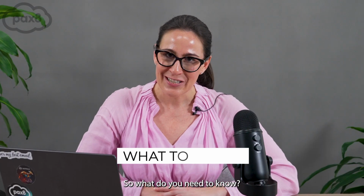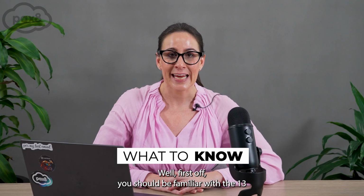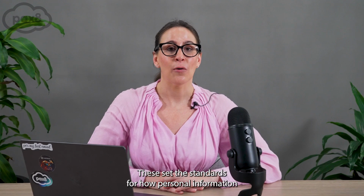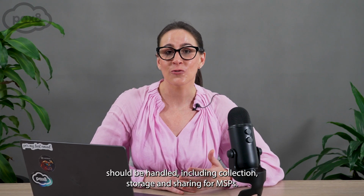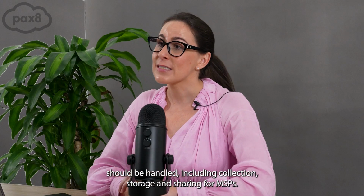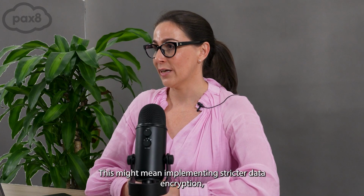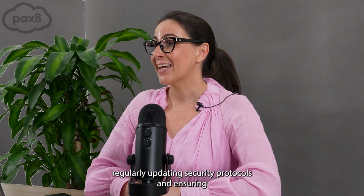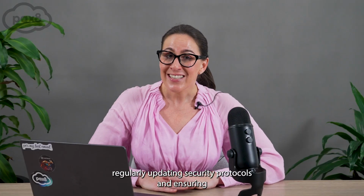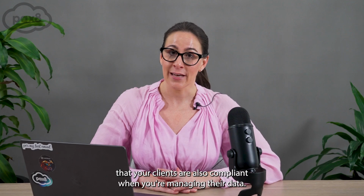So, what do you need to know? Well, first off, you should be familiar with the 13 Australian Privacy Principles, or APPs. These set the standards for how personal information should be handled, including collection, storage, and sharing. For MSPs, this might mean implementing stricter data encryption, regularly updating security protocols, and ensuring that your clients are also compliant when you're managing their data.